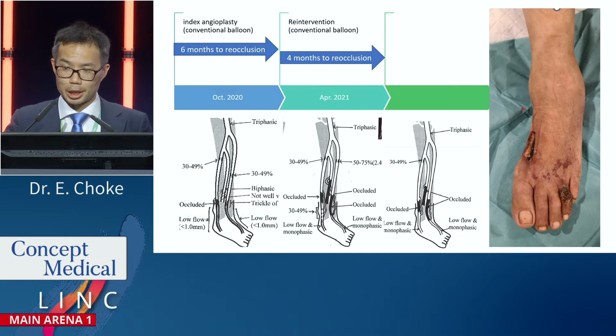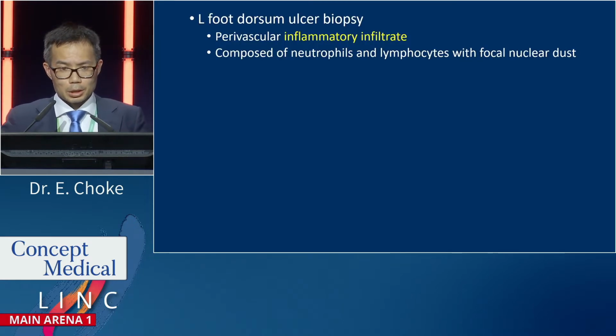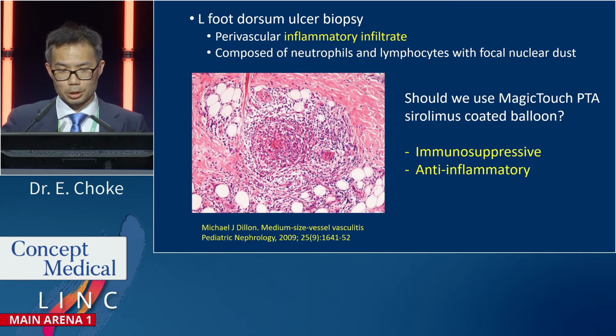And this time around, she had an ulcer in the dorsum of the foot and developing gangrene in her fourth toe. So her foot is in severe trouble at this stage. And we took a biopsy from the dorsum of the foot. It confirmed that there was a severe perivascular inflammatory infiltrate composed of neutrophils and lymphocytes. This is not her picture. This is just a typical illustrative picture of a patient with polyarteritis nodosa, and it illustrates the extensive inflammation around the medium-sized arteries.